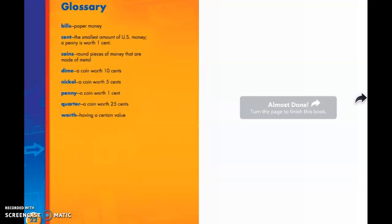Oh, and then we're done. Here's our glossary with our special bold words that we saw throughout the story. Now, hopefully that was just a quick little review for you guys. Continue learning about all the different types of coins and how we add and use them in our daily life.